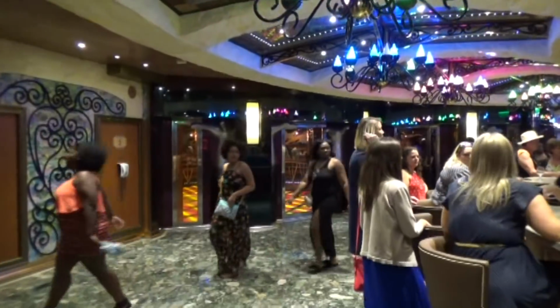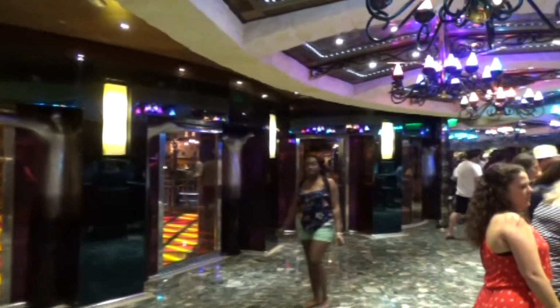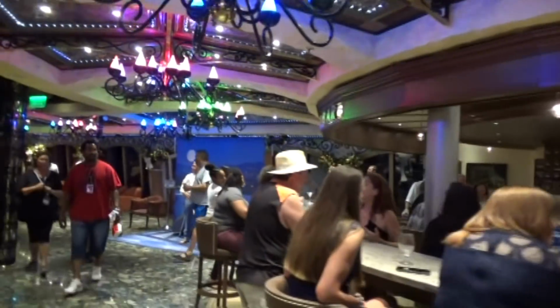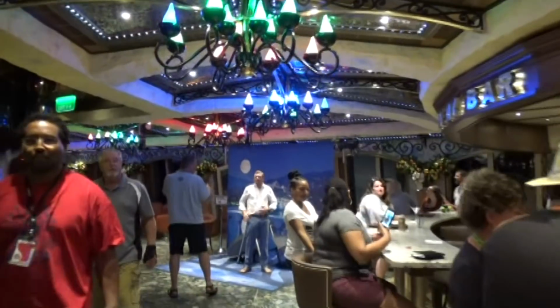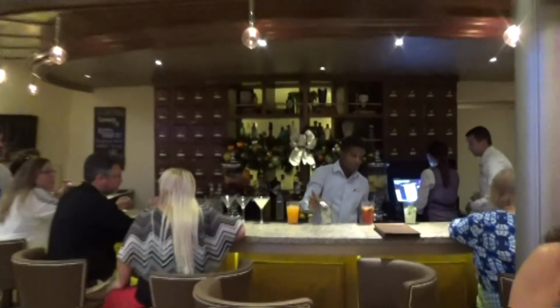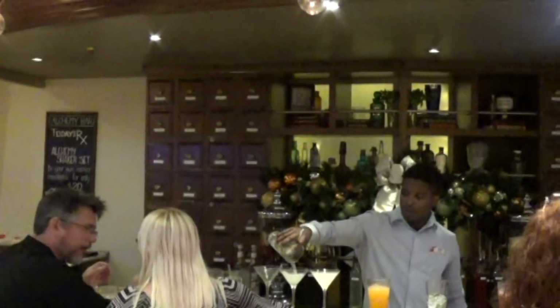All right, which brings us to arguably Molly and I's favorite part of any Carnival cruise ship. And as you can tell tonight, it is very, very crowded. And this, my friends, is the Alchemy Bar. The Alchemy Bar is sort of their fancy martini-style bar, where they make really fancy drinks, and it's amazing. It's all included with your Cheers package.